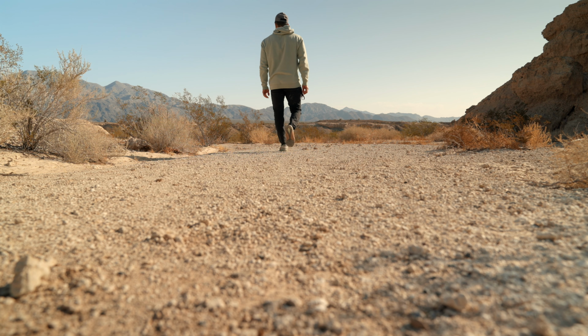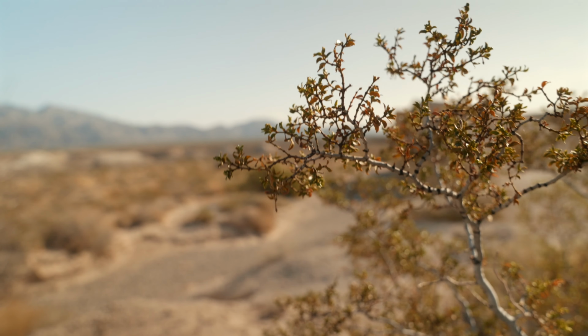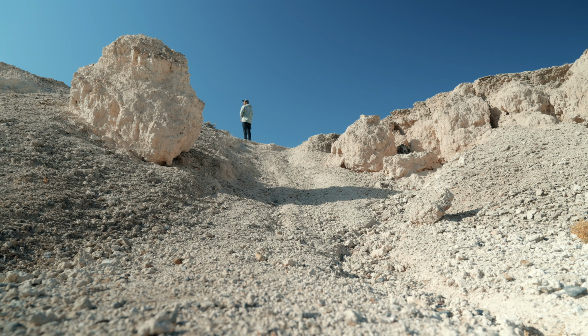Because you can definitely find a lot of beauty in what's remained after all this time and through so much change. There is something truly special about witnessing how nature has withstood the test of time, adapting and surviving through all the shifts in climate and environment.